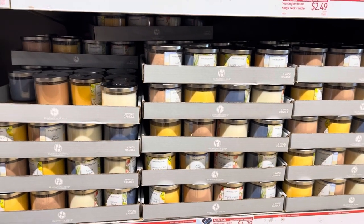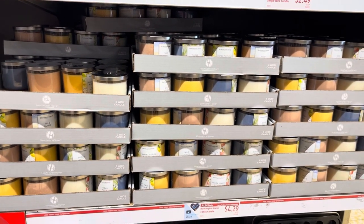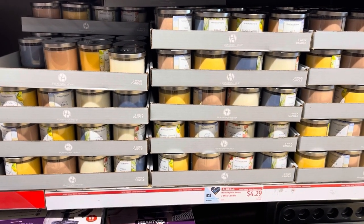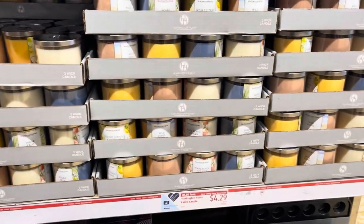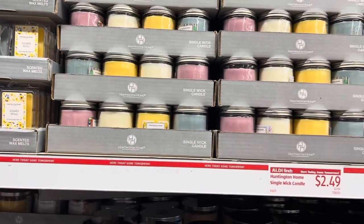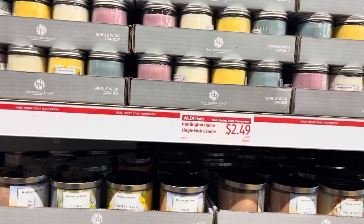Okay, my bucks, we are at ALDI and they have their new collection of the Huntington Home. Three wick candles out. And they also have them in the smaller single wick candles, and those were going for $2.49.